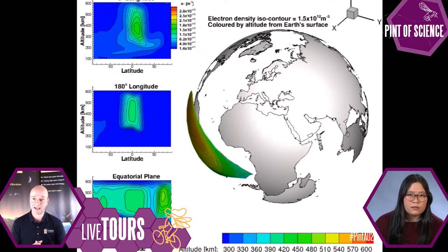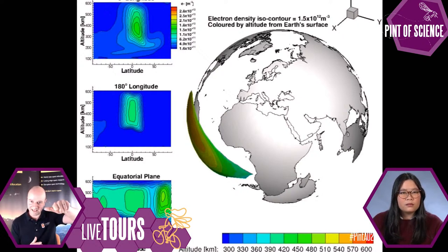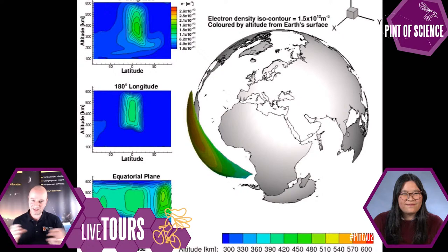Another big impact that it has is drag on the satellite. So if we want to be able to predict where they're going to be in the future, we've got to account for the atmosphere that they fly through and the drag that it imparts on them. Typically people just use empirical, analytic formulations, where you tweak a few parameters and you'll get a reasonable estimate.